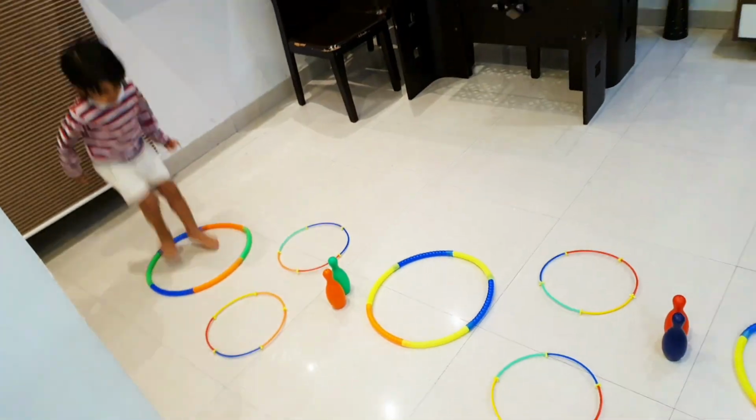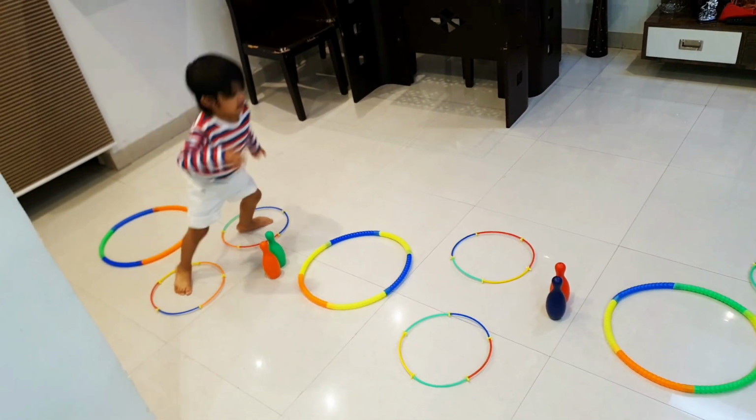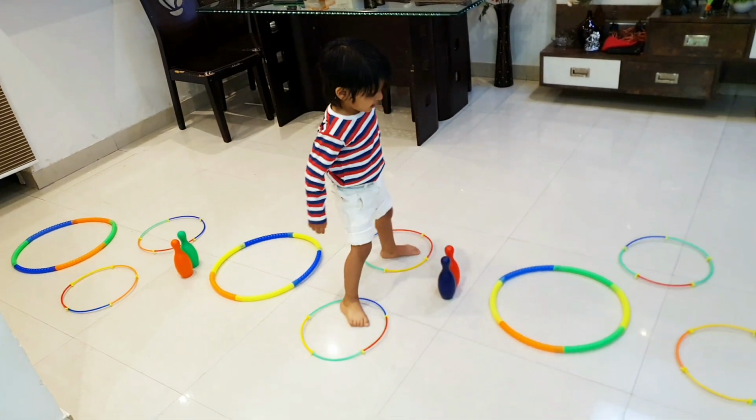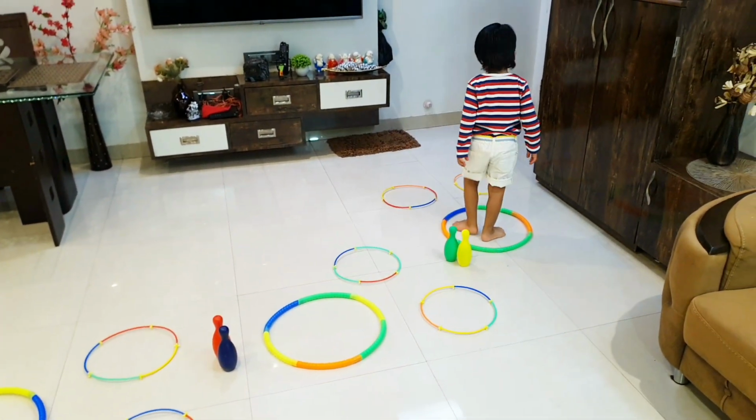So for the next activity, I have kept the setup the same, just added a few bowls in between from the bowling set so that it forms a hurdle, and a much higher jump you can offer to your child over here. This could be done with a 4-year-old.